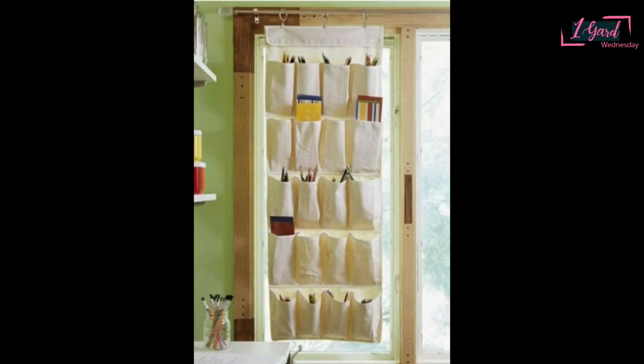We use them at my house on the back of the pantry door, we put water bottles in it. That is so smart. Like those shaker water bottles. I feel like we have a million of them. Your mom is a genius. I know. She's the best. She is really great. Yeah, I would use it for that.